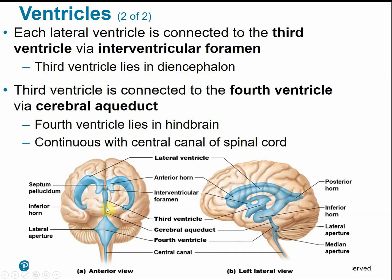This third ventricle, as we said, lies deep within the brain, within the diencephalon. In a lateral view, you can see it outlines the shape of that diencephalon structure. The third ventricle is connected to the fourth ventricle here through the cerebral aqueduct. So it's just a flow channel for that cerebrospinal fluid, and it's continuous with the central canal of the spinal cord.